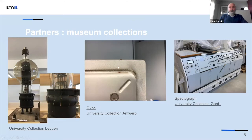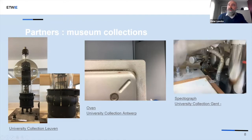It's still in use. It's also a collection piece, but it's still in use, and it still has some asbestos in it. And then a spectrograph, university collection of Ghent, where they used asbestos rope on one of the tubes. It is encapsulated with foil, but there is still some asbestos left that's not encapsulated. So there are really some pieces around the instrument with asbestos.